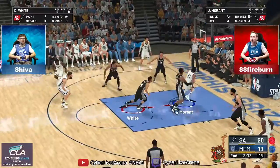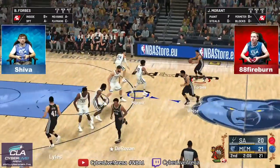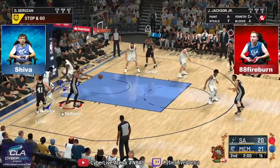Here's Morant. Good, and the nice assist from Winslow. Morant's got 9. They're finding lanes to the hoop now with consistency. 5 buckets in a row from the paint. Back to White.